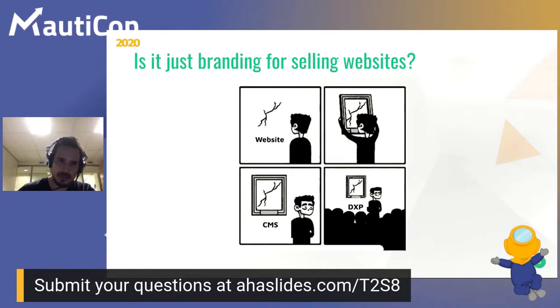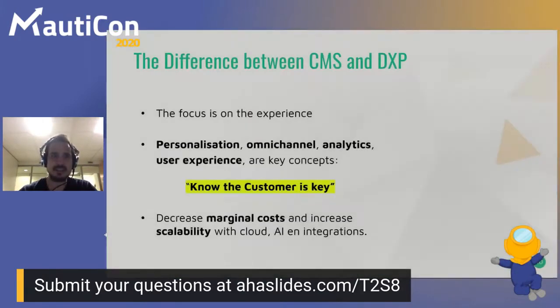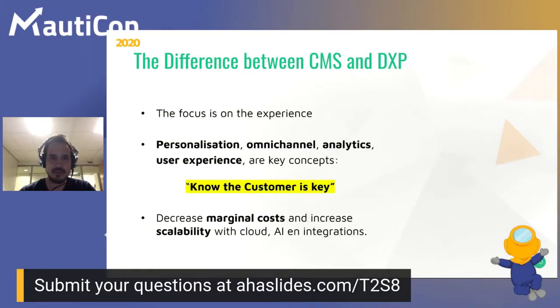And it's all about the data. So the biggest difference between the CMS and the DXP is that the focus is all about knowing the customer. And the key phrases we have there are personalization, omnichannel, analytics, user experience. And we'll get to that, but if you think about this, adding a platform like Mautic will definitely add to that.